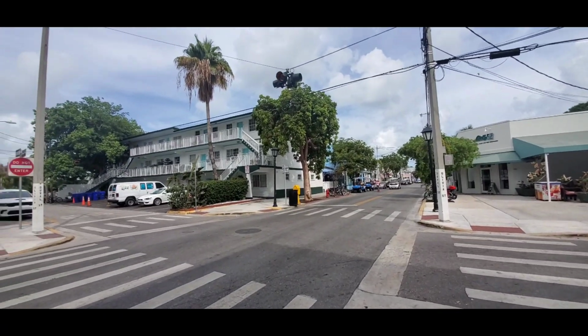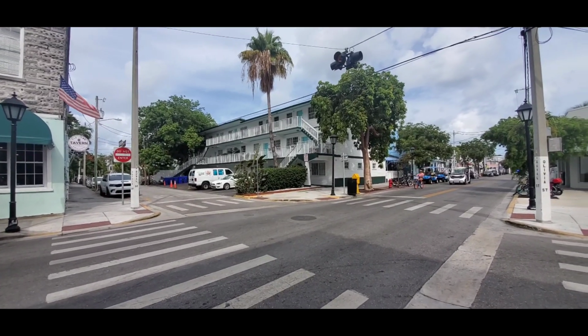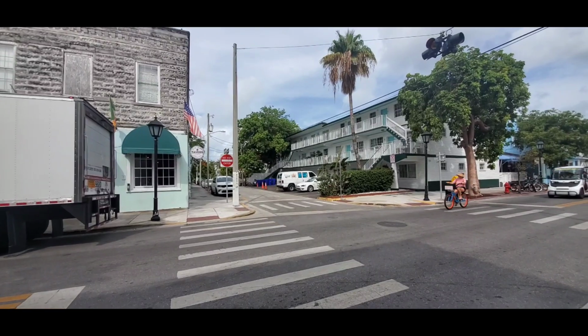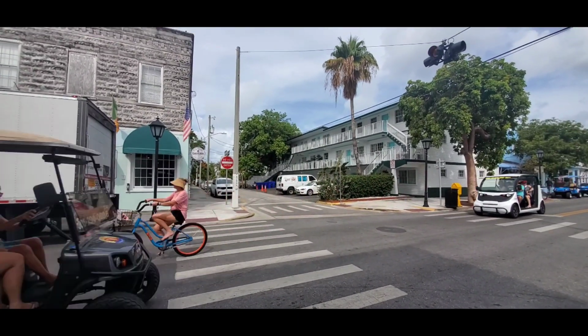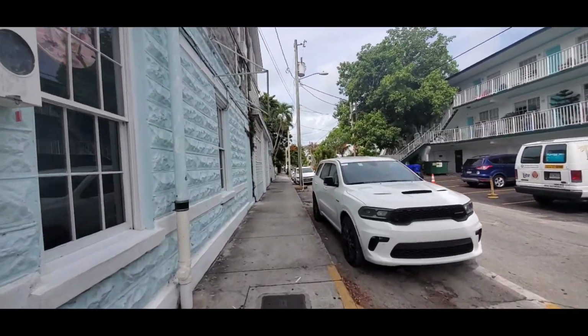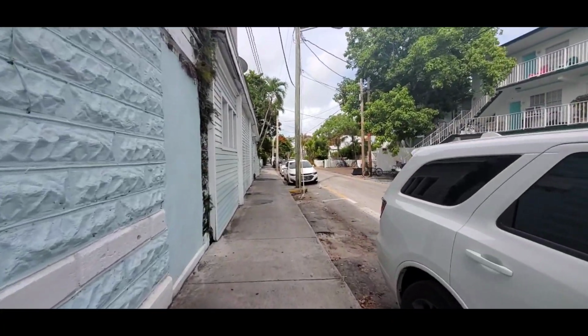So over here to my left is Old Town Tavern. You come down Duval Street, you're gonna make a right-hand turn at Old Town Tavern, and you're gonna go one block, and on that corner is gonna be the Hemingway House. There are other ways you can get to the Hemingway House, but I'm just showing you how to go from Duval Street.